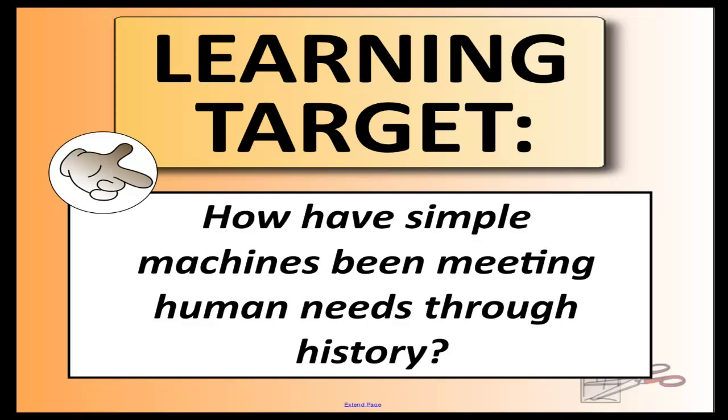This lesson will focus on student learning outcome 1.1, which is investigating and describing examples of machines used in the past to meet the needs of humans. As well, it'll cover SLO 1.2, which is to illustrate how some common needs, such as lifting devices or moving things, have been met through time. So today we're going to look at how simple machines have been meeting human needs through history.